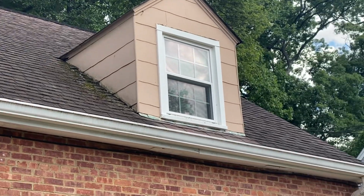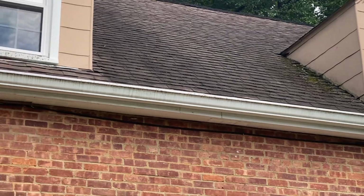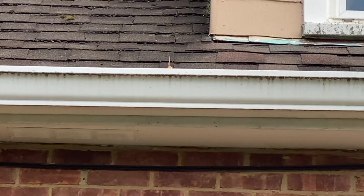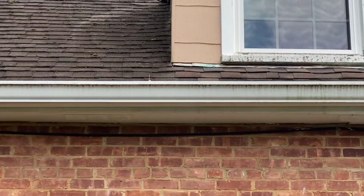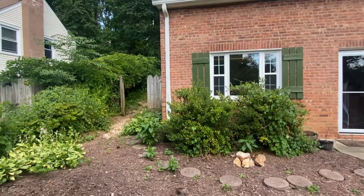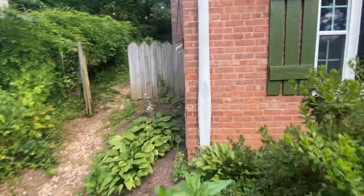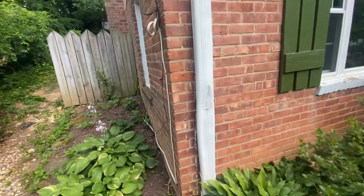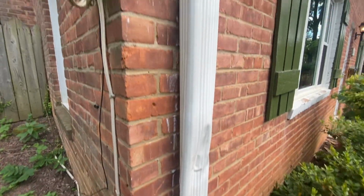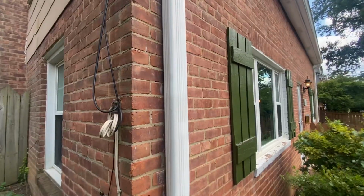And you really have to use a specific method on that. You can't just go up there with a power washer, because you'll damage the roof doing that. So it might be a good opportunity for him to also catch the gutters and clean those up. Speaking of gutters, one thing I noticed over here was a pretty good dent in this gutter right here. I don't know if that's something that's new or not.